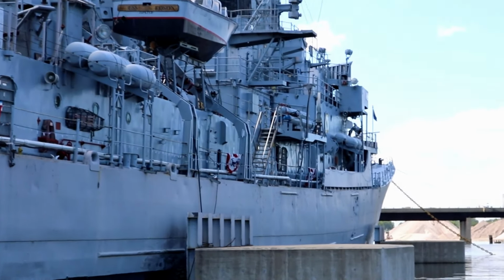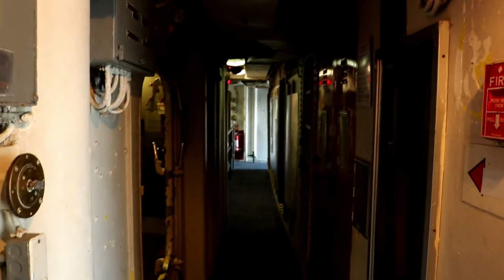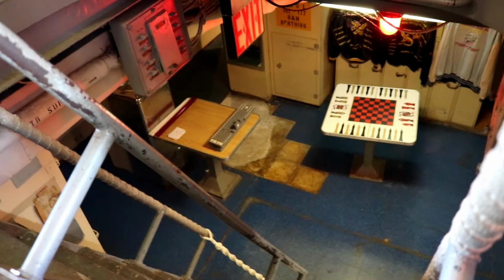But this is the USS Edson, a destroyer. We're walking up to the big boat and into the ship, and we see long corridors, long hallways, and different rooms every which way you look. Even some mannequins along the way, and so many huge doors.